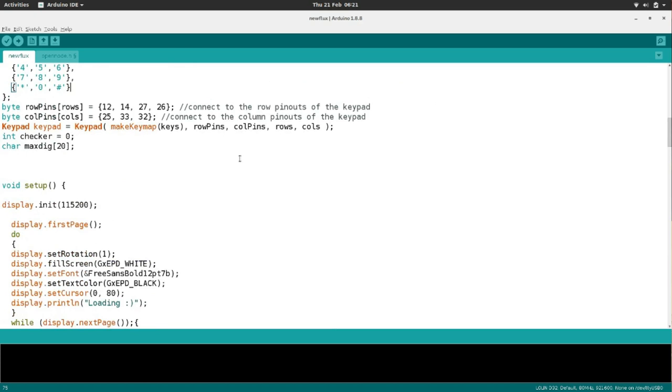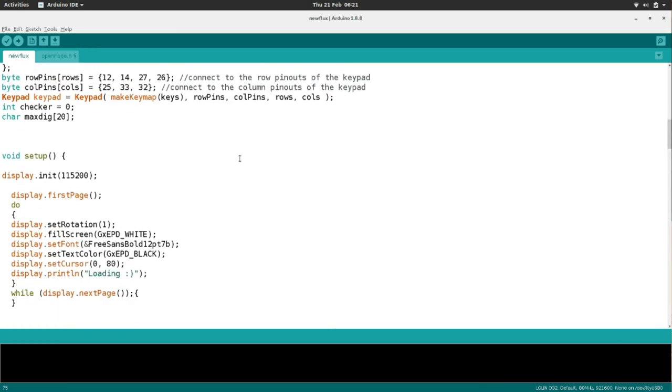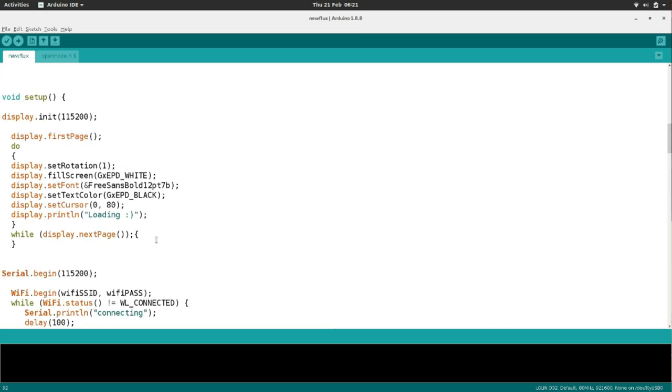Okay. So what have we got here? Yeah, right. So we begin our setup function. First thing we do is turn on the e-ink display, and then we display loading. As I said in the other videos, this is just the do and the while loop, the format the ePaper expects from the library, the GxEPD library. I'm sure you can probably do that neater, and if you can, then put a comment in the GitHub, that'd be great.